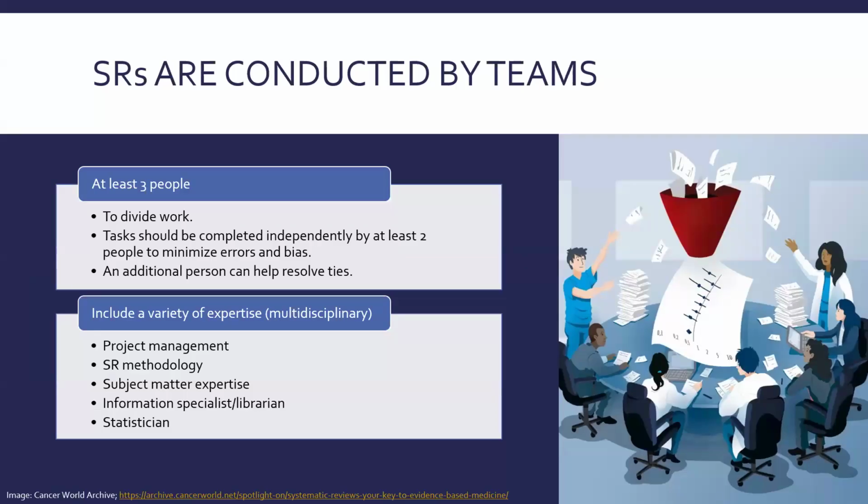Another thing to consider is that systematic reviews are conducted by teams. So you do need at least 3 people. This will help you divide the work because it is a lot of work. The tasks should be completed independently or blinded from each other by at least 2 people to minimize errors and bias. And an additional person can help resolve those ties between the 2 people. And you want to include a variety of expertise on the team. You want to have someone that is familiar with project management, with this type of methodology, a subject matter expert, an information specialist or a librarian, as we are search experts, and then of course, a statistician.